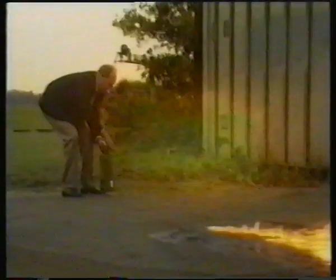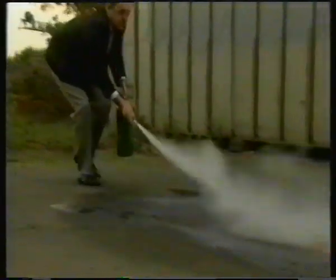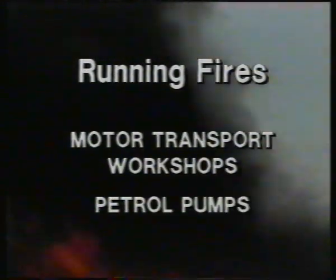BCF in a larger size extinguisher may also be used on fires caused by spillages of flammable liquids, known as running fires. And these may happen in motor transport workshops, at petrol pumps, or where LPG cylinders are stored.